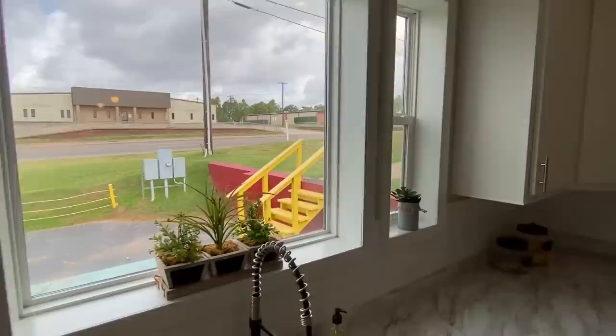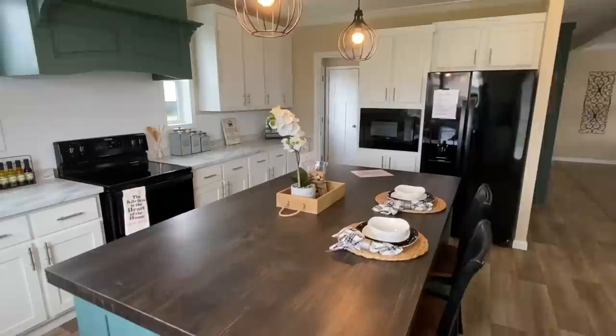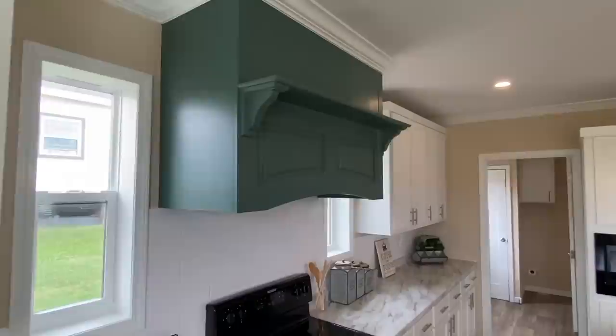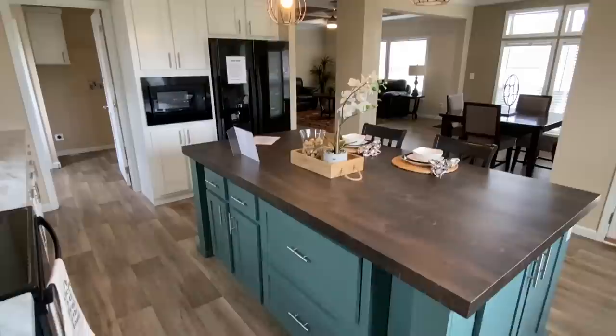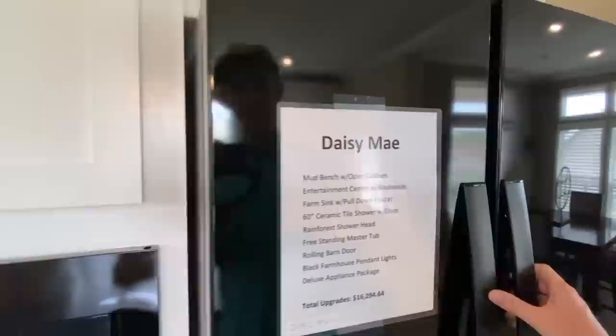Here is your kitchen sink, with a really nice Springer faucet. You've got some cabinets on your island on this end, probably on the other end too. I'll check when I go down there. I love that vent hood. You've got white cabinets and then that color vent hood, the same color as your island and the built-ins. Went with black Whirlpool appliances. Let me show you this right here. I'll show you several options on this house.